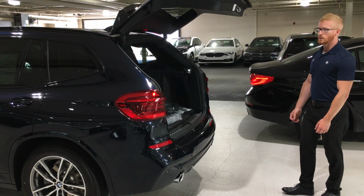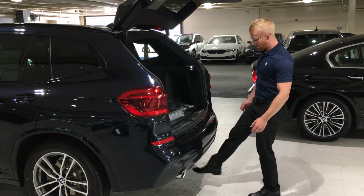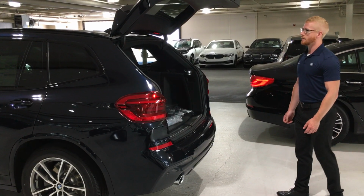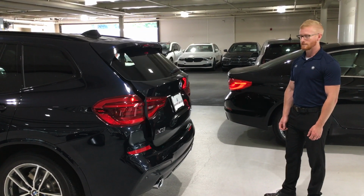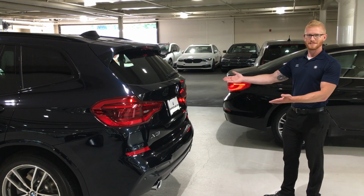And to close it, you can do the same thing, foot in and out like a pendulum, quickly, and it'll continue to close. Comfort Access.